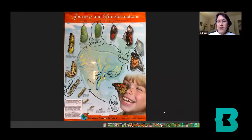Right here in front of you is the entire metamorphosis all in one place. Metamorphosis is when it changes from egg to caterpillar to chrysalis to adult butterfly. So it goes through four stages. That is called a complete metamorphosis. I have lots of pictures to show you of each one of those stages. If you have a question about how it makes its chrysalis, then you might want to wait until we get to that part of the program.